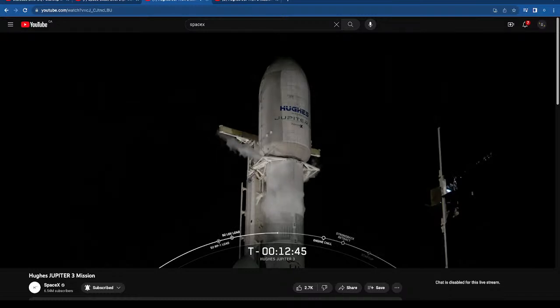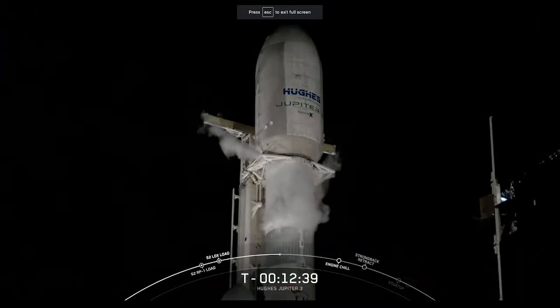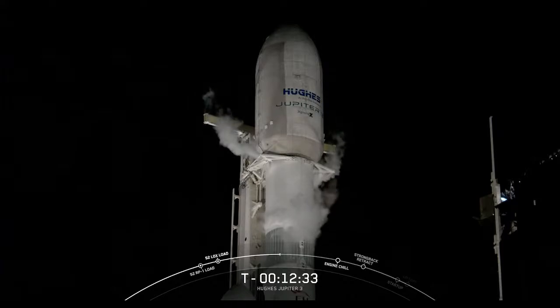This is where the Jupiter 3 satellite is safely enclosed between two composite pieces. The fairing protects the payload from aerothermal loads, heating, and contamination during ascent. Once we reach the vacuum of space, though, the fairing isn't needed anymore.